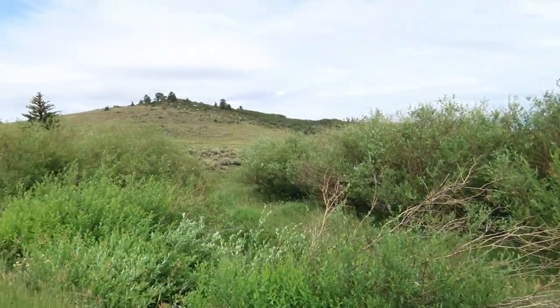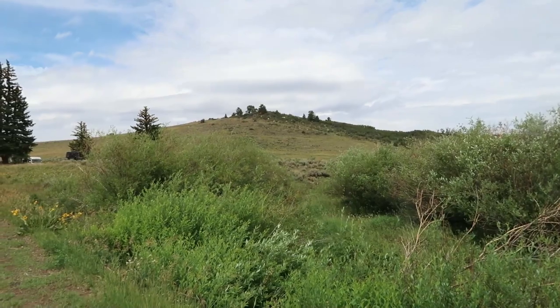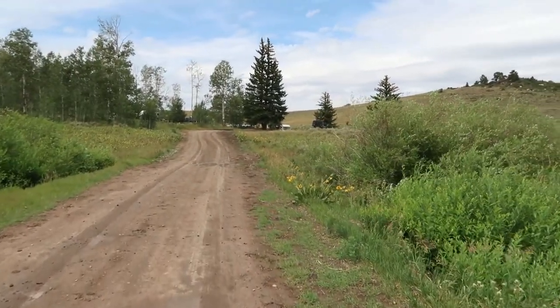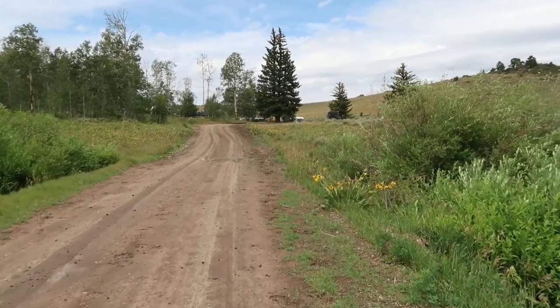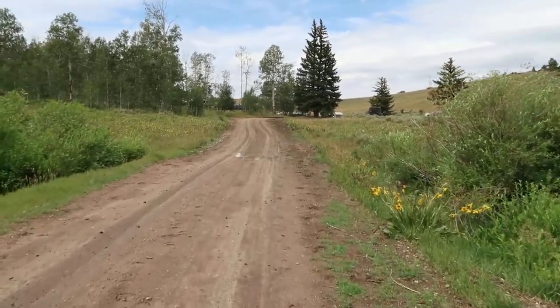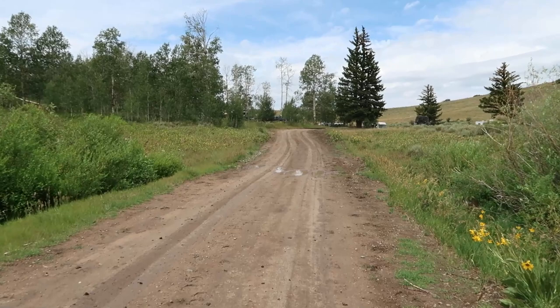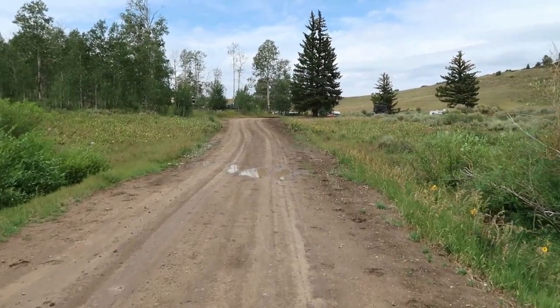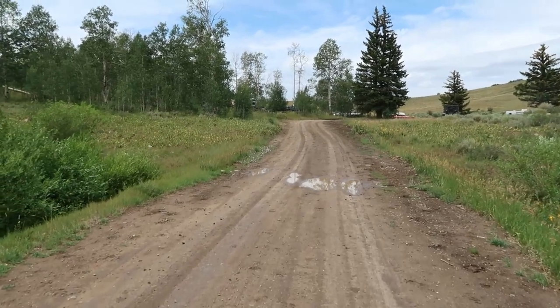We are up on the Uncompahgre Plateau today, just kind of on a little day trip. We wanted to get out. It's been raining. It was raining in town. We get up here and there's no rain. I mean, it has rained, obviously you can see that, but it's not raining right now. It's really nice.